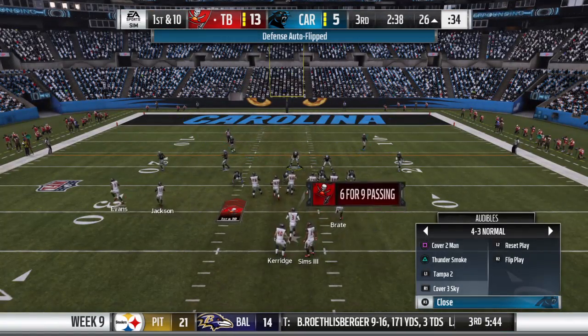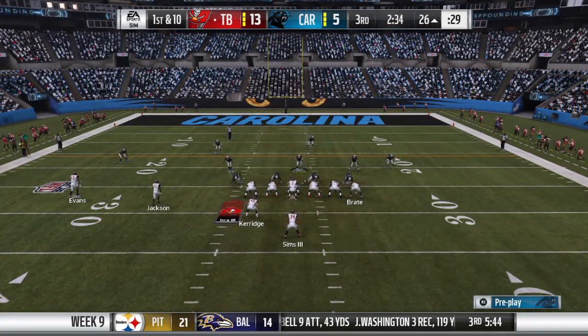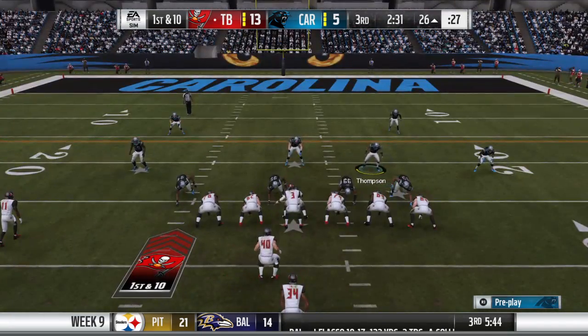I think it all came together there. In-breaking route. Drove it with excellent pace. Money throw right there to move the sticks.